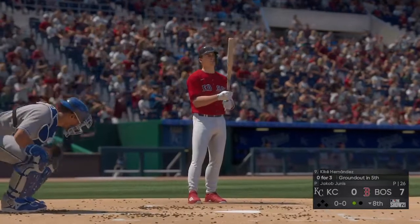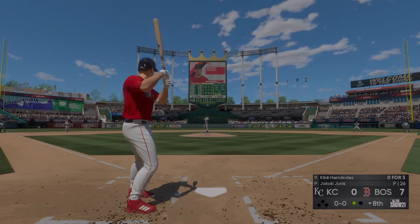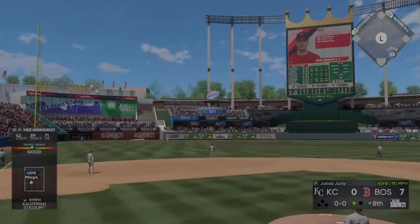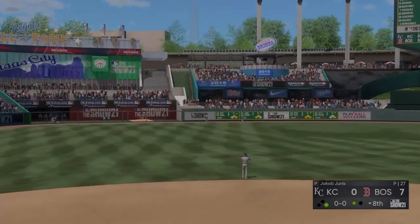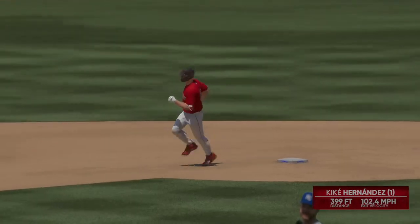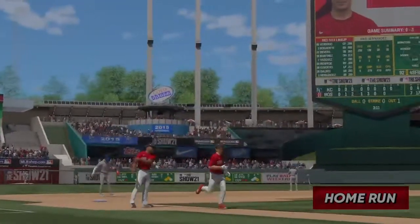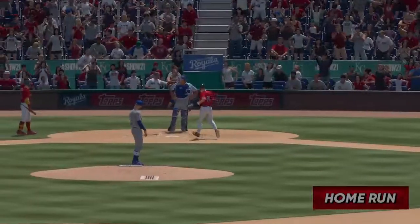Now at the plate here is Kike Hernandez. He could really use a knock here. 0 for 3 in the game so far. High and deep to left center field. Back on it is the left fielder at the track, the wall, and it's gone as they add still another. A solo shot that time for Kike Hernandez as they've widened this lead to 8 now.